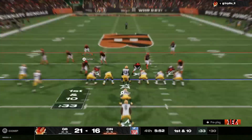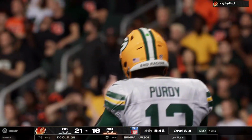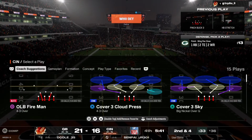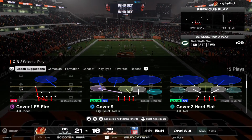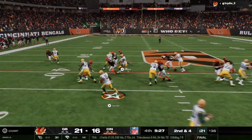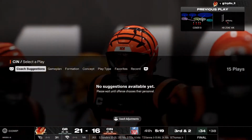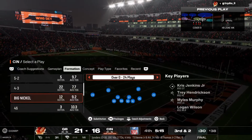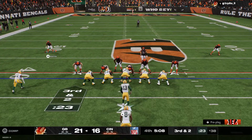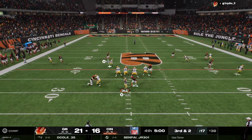A fresh set of downs to work with. It is 1st down and 10. They'll start on the ground with Jacobs. And he'll get about 6 there, setting up 2nd down. Once again, it's Jacobs. Only a couple on that one. It'll set up 3rd down. They need 2. Here's Purdy.